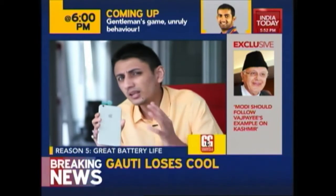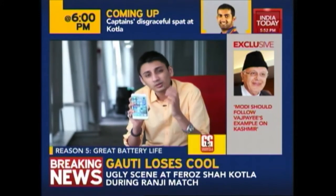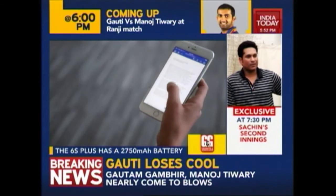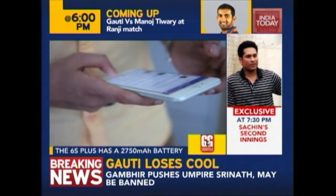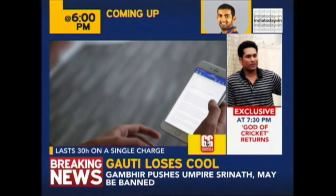Now the one area which really worries people about the iPhone is its battery life. It lasted more than 30 hours on a consistent basis, and that happened because of the battery technology Apple is using and some features in iOS 9 which help save battery life. Overall the battery life is really good.